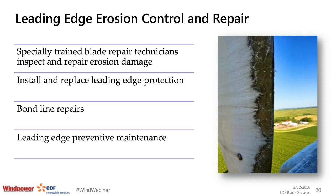So with leading edge erosion, it's pretty baseline. If you let it go long enough, you start seeing your bond line erode faster than the original material. So that's one of the things. We go in and repair the bond line first, and then start building back up fiberglass on each side, the pressure side and the suction side.